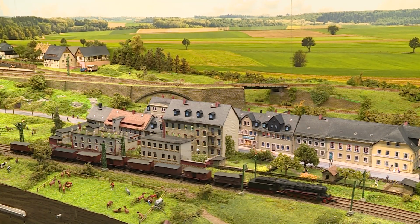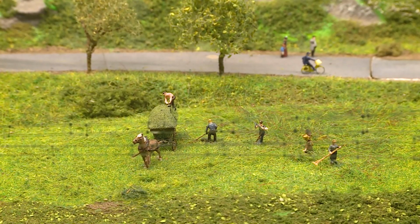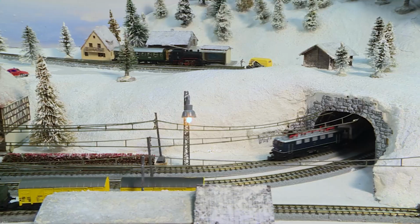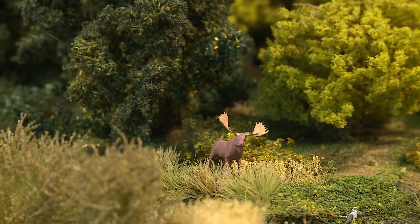Top-class showpieces, such as the Era 2 layout Wiesenthal by Wilfried Pflugbeil, attracted attention and earned plenty of encouragement. On each layout, the love for detail was recognizable, and the high art of design, no matter which season, was made the theme.